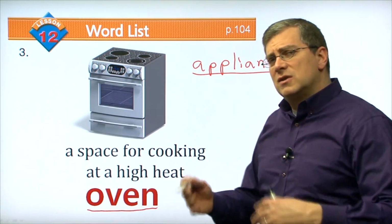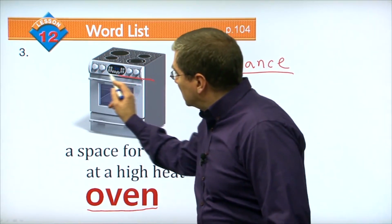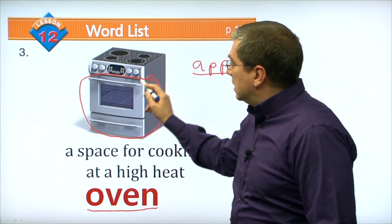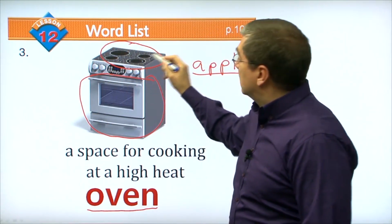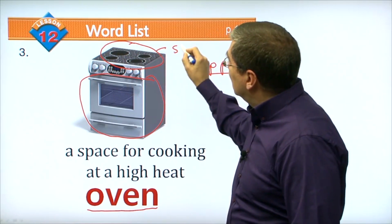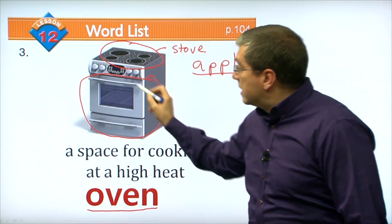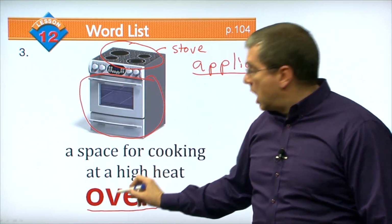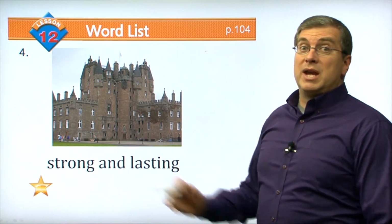By the way, just for your information, this part is the oven. This part, don't say oven, this part is stove. The top is the stove, the middle part is the oven. Okay? Next one. Wow, big house, right?